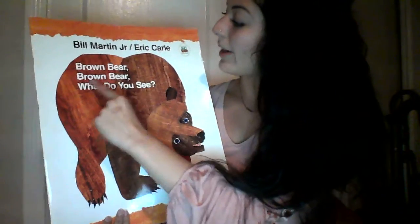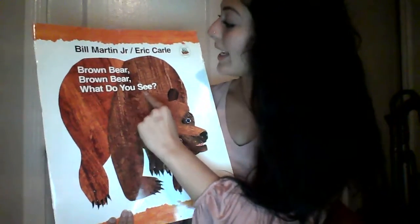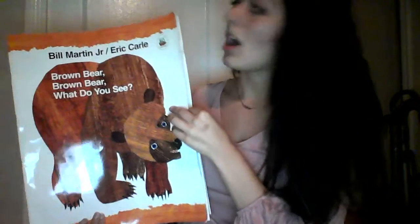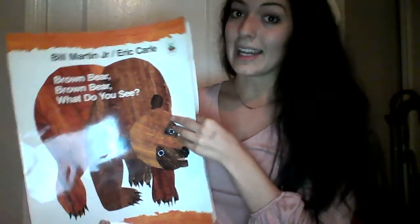Brown bear, what do you see? By Eric Carle. Okay, scholars, since this is such a big book, I need to point my camera down so you can see all the words that I'm reading.